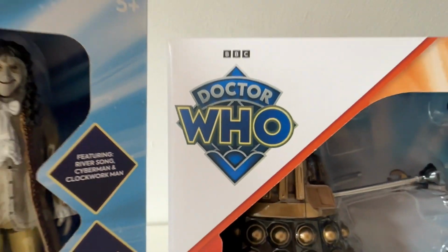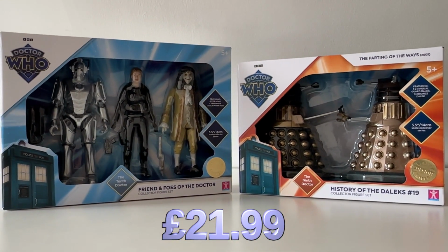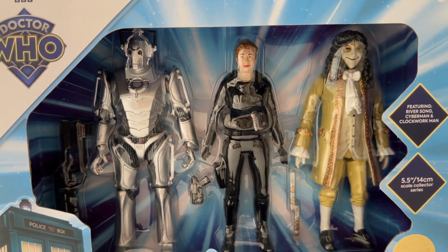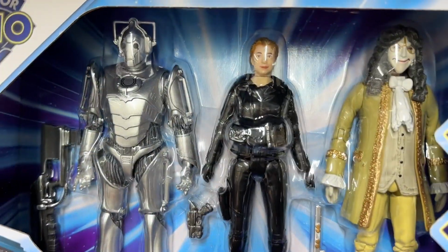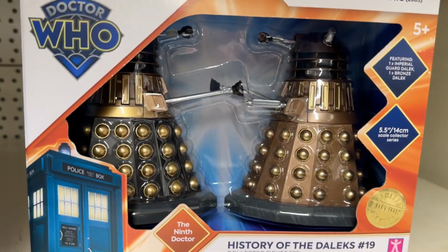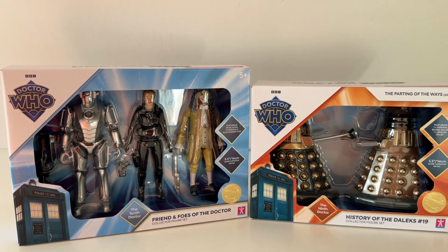The sets are currently retailing for £21.99 each. It's possible they may get reduced in the future. Often some B&M stores receive more stock than others and end up having to reduce them. But as you saw, my store only had one of each set, and I didn't want to risk missing out. So having got them home, I'm certainly glad I picked them up. They're two really nice sets to add to my collection.